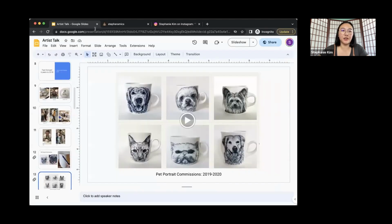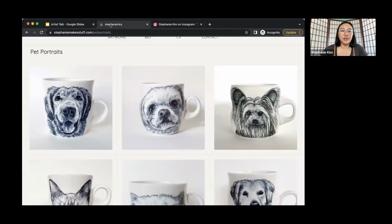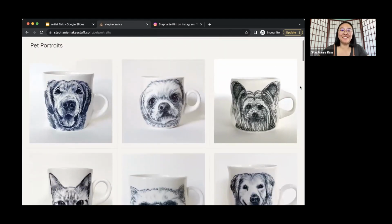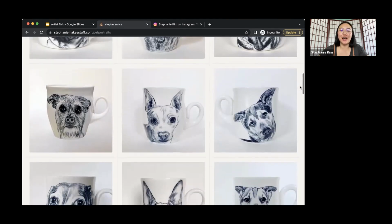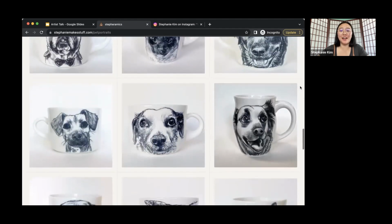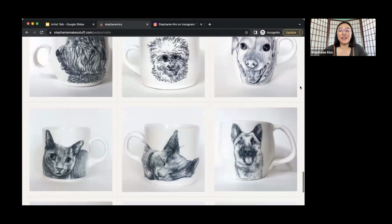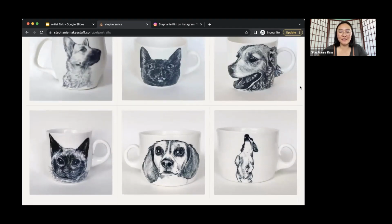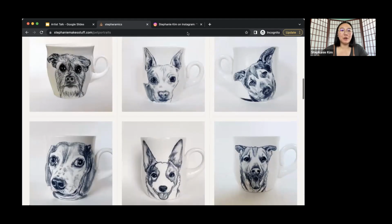Basically for a year or so, I did so many pet mugs and I kind of burnt myself out. On my website, I put up all of them and you can tell how many I did. And it was actually really rewarding. I would get lots of requests for pets that passed away or gifts for friends and family. So it was always really nice to make these commissions that were really, really meaningful to people.